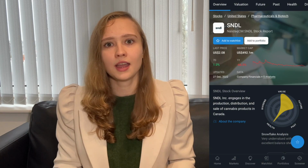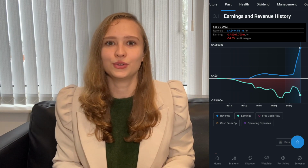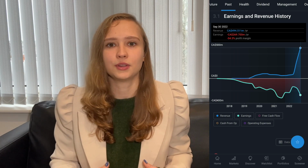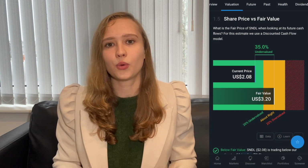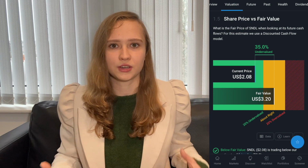Like all penny stocks, the company is extremely risky. It doesn't have any dividend currently and it doesn't have a very good past history of earnings, but it does have very good future forecasts. That's very similar to the other penny stock companies. However, what's different from a lot of penny stock companies is the company has a very good value currently. Its price to sales ratio is 1.27, its price to book is 0.46, and the company is currently about 35% undervalued according to the discounted cash flow model.